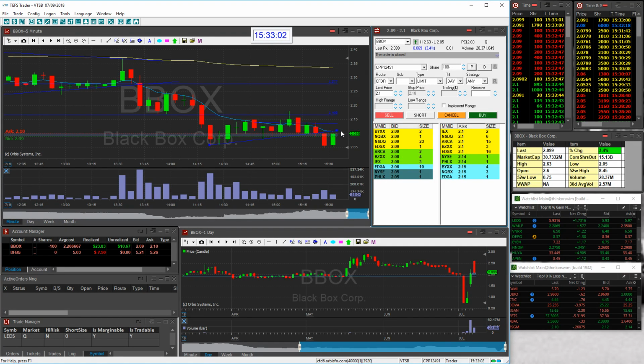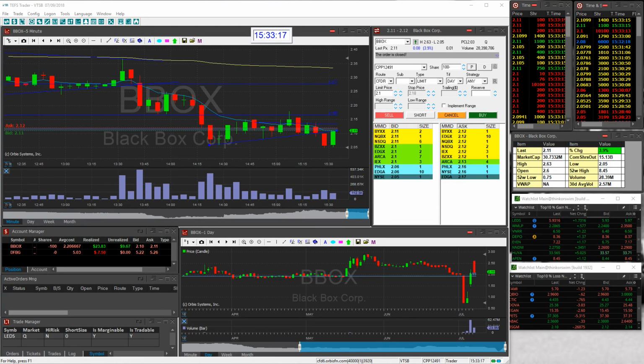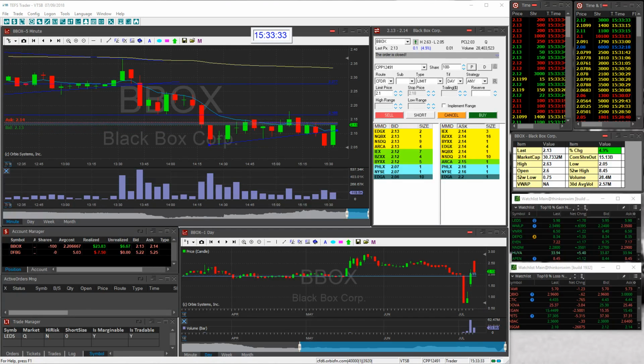Wanted to hold 2.10s there, not above 2.13s. There he goes, back all the way to 2.12 there, guys. This could just make a move back, guys. It could be done. We got a move there. It broke, but it didn't really break, so I'm just going to go ahead and call it. There you go. We're out, guys.